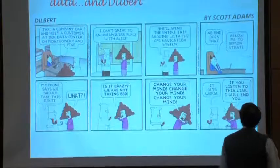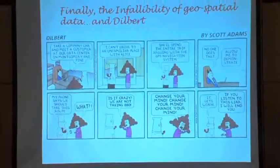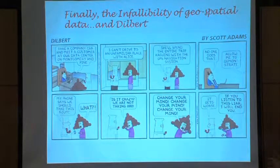But here's where I'm going to end up. Finally, the infallibility of geospatial data. This was in the paper on Sunday. I had to throw this in. You have a Dilbert cartoon that says, okay, the pointy head boss says, take a company car and meet a customer in our data center on Montgomery and Pike.